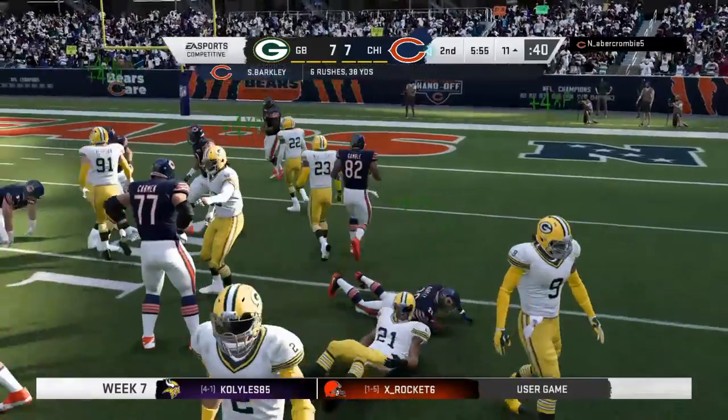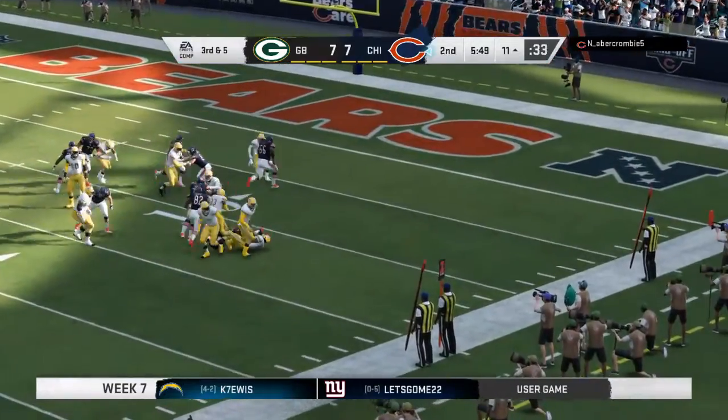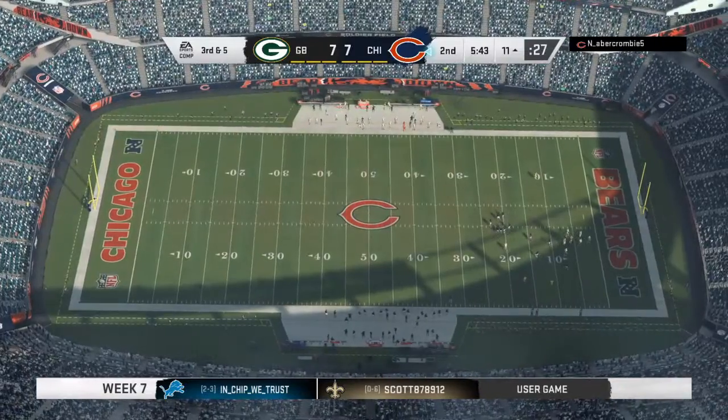On second down, Barkley. And he's brought down just outside of the 10 at the 11. It's a 4-yard pickup there, and it leaves him with 3rd and 5. Brandon, all things considered, they have to feel pretty good about getting that type of a gain, considering the blitz that they just had against them.